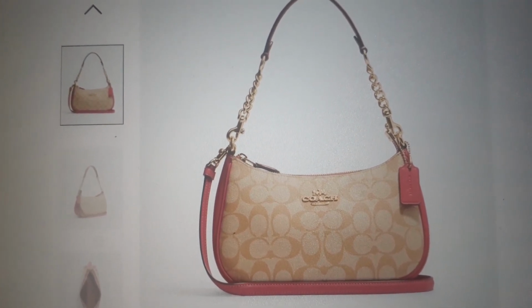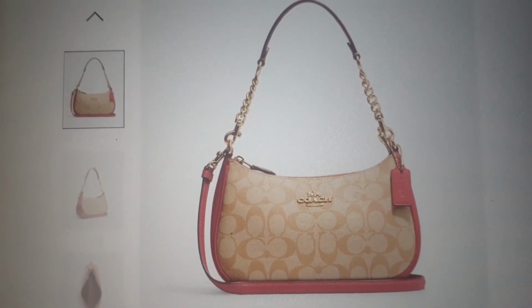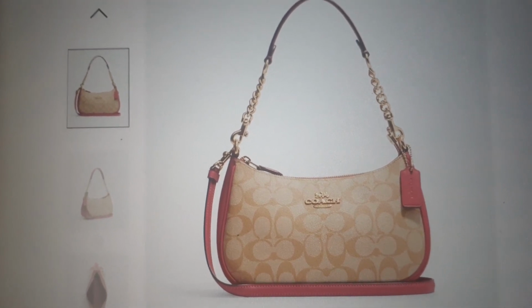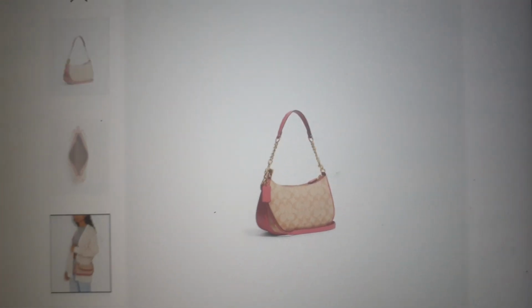And I love the monogram. Y'all know I'm always here for a Coach monogram on anything. I think it's really nice. I'm glad that they went with a lighter color for spring summer instead of doing a dark brown. So I'm totally here for it. I don't mind the gold chain detailing. I love gold. I'm a gold girl, so I don't mind it at all.